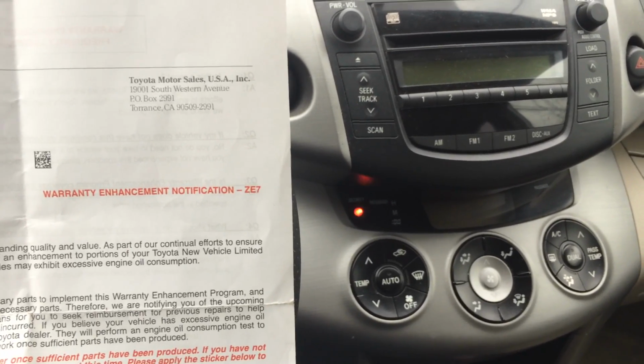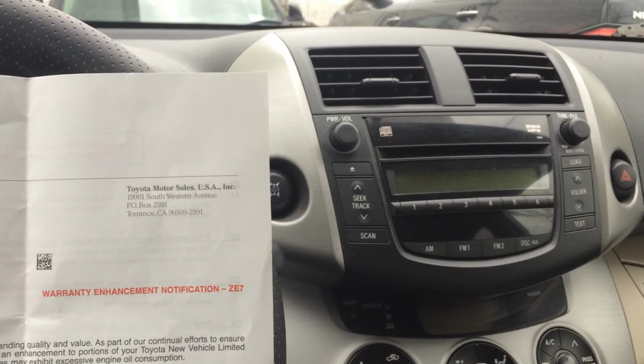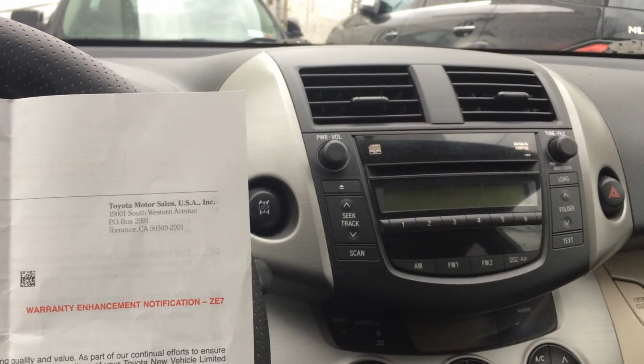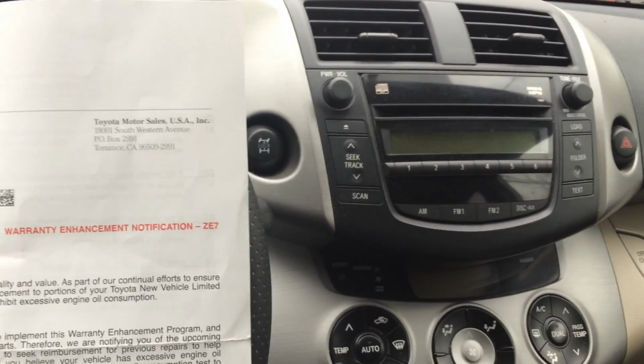Today I'm going to be talking about something very important. If you happen to own a late model Toyota RAV4, Toyota Camry, or basically some of their other cars that use the 2.4 liter four-cylinder engine. The car I'm in right now is an '06 RAV4, and the problem I'm experiencing with it is relatively heavy oil consumption. So I did get this notice in the mail.